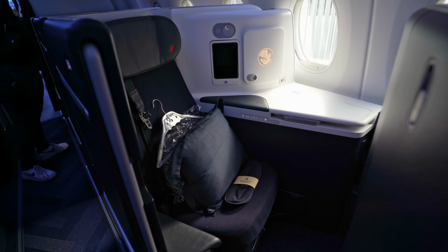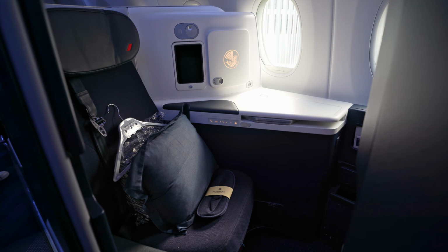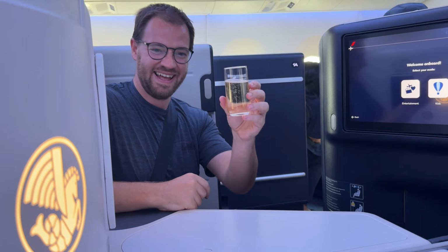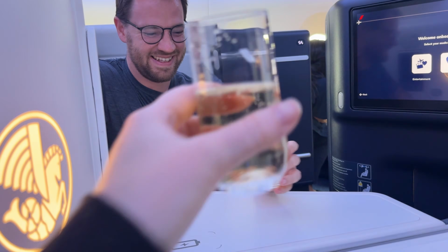Today, we're about to board Air France's brand new business class from Chicago International Airport to Zurich, Switzerland, on tickets that should have cost us around $12,000, but thanks to miles and points and a couple of travel hacks, we only paid $325. Today, we're going to explain those travel hacks and show you how you can use points and miles to book this flight for yourself. And of course, we'll give you a full review of Air France's brand new business class on their A350.